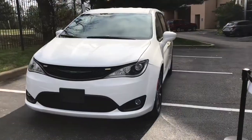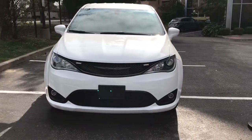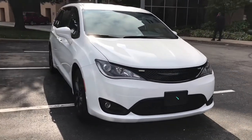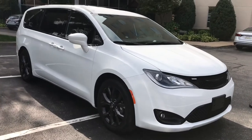Here we have the K2 Vehicles Chrysler Pacifica First Call Van, featuring their new removable landau panels. This vehicle looks very stylish, in my opinion, with its tinted windows, black painted panels, and matching alloy wheels.